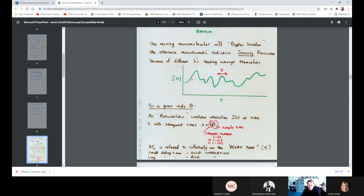What it does is it samples: it takes the intensity at a given time t and compares it with the intensity at different time intervals separated by units of what we call the sample time, tau s. Depending on how expensive or sophisticated your detector, what we call a correlator or autocorrelator, which compares these intensities, is. If it's a relatively inexpensive correlator, then we compare 64 time intervals at a time. If you've got a more expensive one, 128 time intervals at a time, or a newer, more expensive one, up to 256 time intervals at a time. And then these comparisons are averaged.